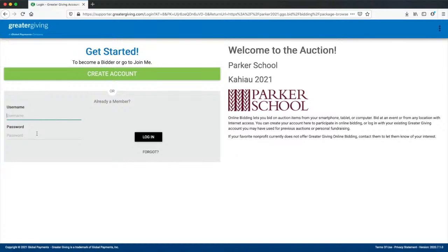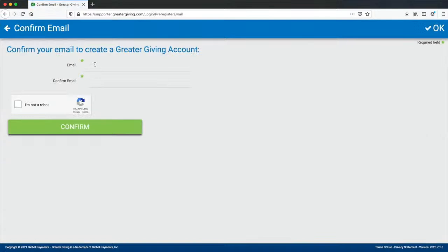Step two, if you are creating an account for the first time, you will be asked to put in your email. Then you will receive a confirmation email. This may take a few minutes. Go refill your drink while you wait.